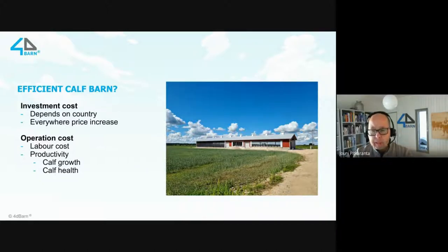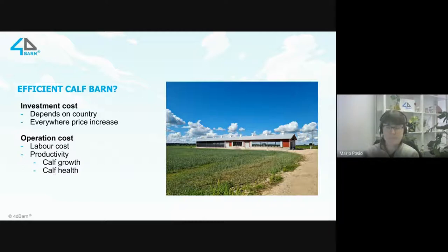I don't remember the dimensions, but that specific barn, I remember that they had 9 square meters per calf, so 9 times 70, so I think it's about 480 square meters. No, it's actually more. It's about 650 square meters. Okay, so it's quite big.